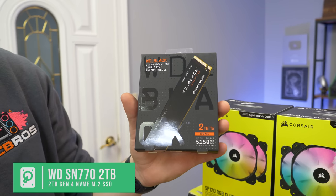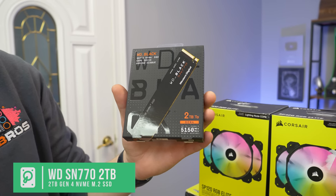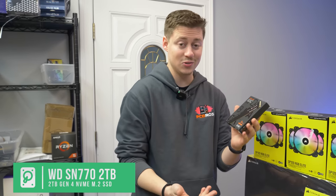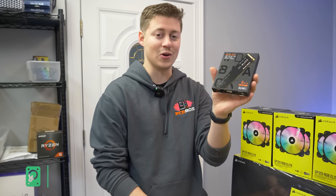We got the WD 2TB SN770 Black. This is a Gen 4 SSD, has some pretty good read and write speeds, and it's 2 TB, and it's about the size of a thumb drive, which is pretty sick.